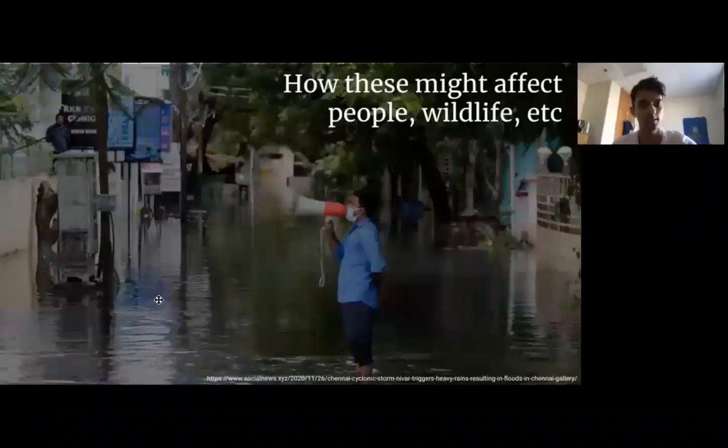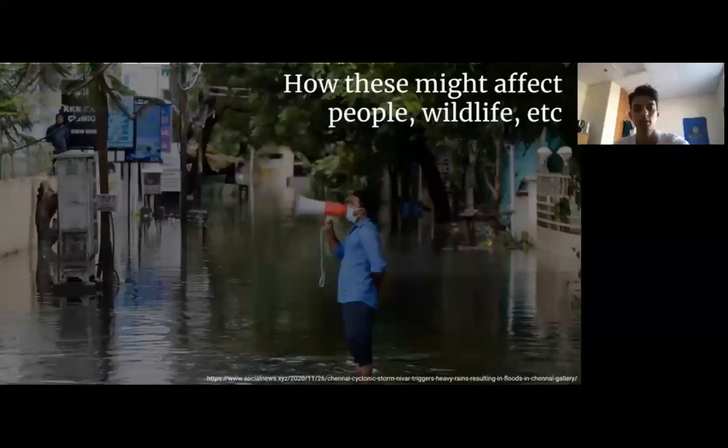These cyclonic storms have a major impact on the people and wildlife. For people, these storms cause mass fatality and injury to civilians in the storm itself and in the storm surges post the storms. The storms cause major flooding in areas. This can damage infrastructure by cutting power lines or damaging generators.